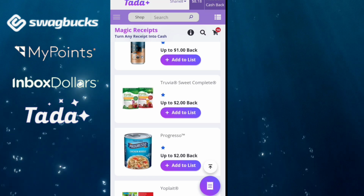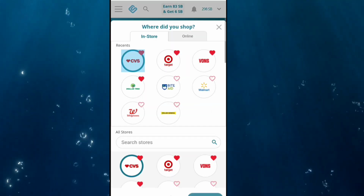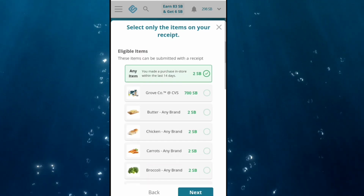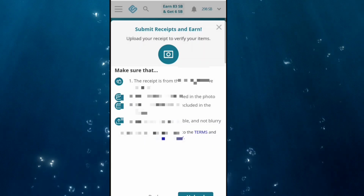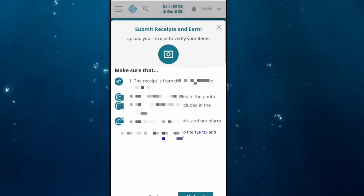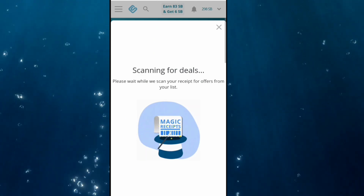All right, so I decided to kind of add this as a little snippet just to show you the steps in having your receipt manually reviewed if it's not approved. So I'm going to submit a receipt from CVS on a product that I know is not on the receipt, just so I can show you guys the steps that you need to take to have it manually reviewed. Again, that can take anywhere between 3 to 5 days, if not longer.